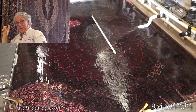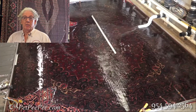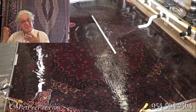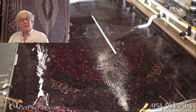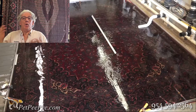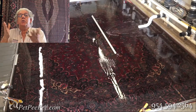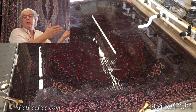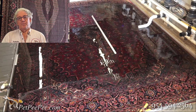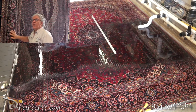Then the other Oriental rug cleaners try to clean this rug and fail because it still smells. This is how I remove all the soap, detergent, Chanel 5, Estee Lauder that you already applied on the rug. This is the secret to clean the rug the right way.